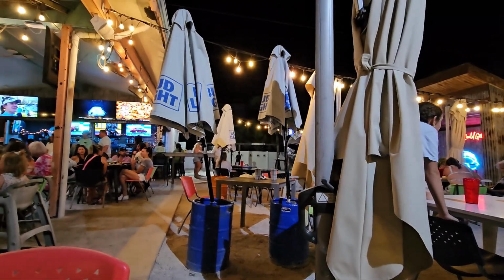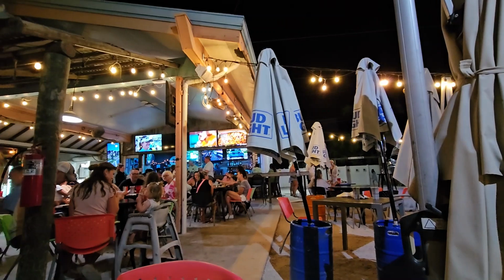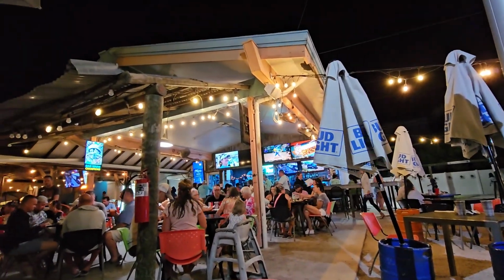This place is beautiful at night and has such a fun summery vacation atmosphere. It was a great family dinner to end this portion of our vacation.